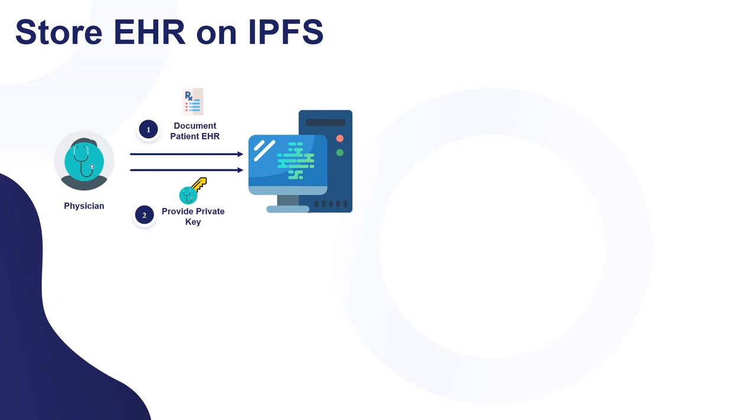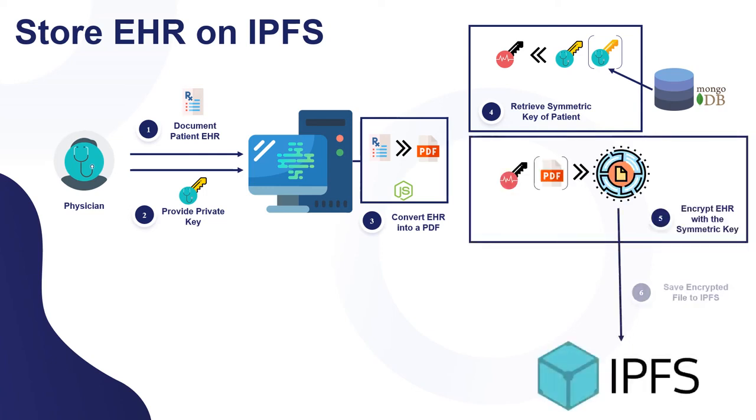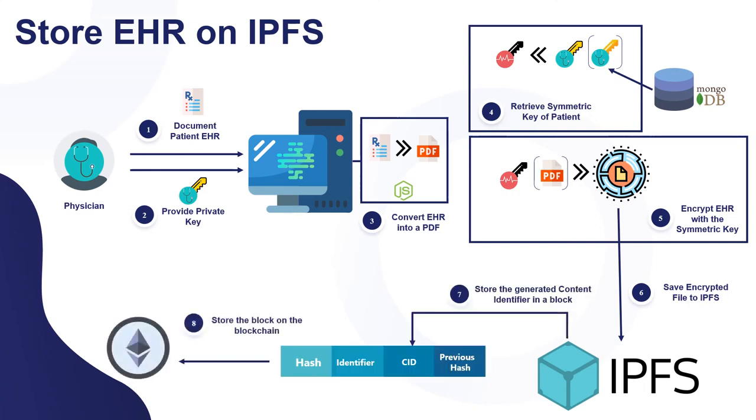In storing the EHR on the InterPlanetary File System, the process begins when a physician documents the necessary medical information for the patient. Then the physician will provide his or her private key, and after that, the documented medical information will be converted into a PDF document by the backend Node.js. After that, in MongoDB, the encrypted symmetric key will be retrieved and then decrypted by the physician's private key. This will yield a symmetric key which will be used to encrypt the converted PDF file, and after that the encrypted file will be stored on the InterPlanetary File System. The InterPlanetary File System will generate a content ID which will then be stored as a transaction in a block in the blockchain.